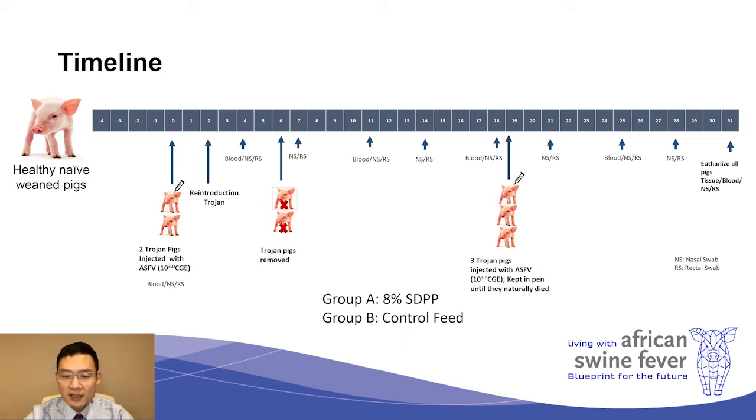So in this case, on day 19, we brought in another 3 Trojan pigs. We randomly selected 3 pigs from among the remaining pigs in each of the 2 groups, and then again we injected them with African swine fever virus, about 1,000 doses of the Georgian strain. And then we put them back into the pen immediately.